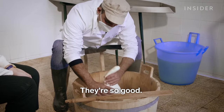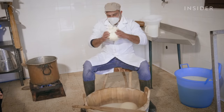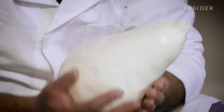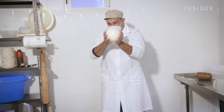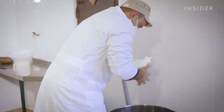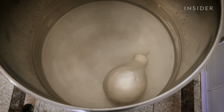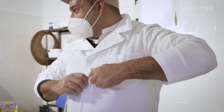Each cheese goes through different shapes before reaching its final one. Virginio has his personal signature shape too. When Virginio is happy with the shape of the caciocavallo, he places it in cold water to set the shape and stop the fermentation. He then adds a rope around the cheese's heads to tie the pair together.